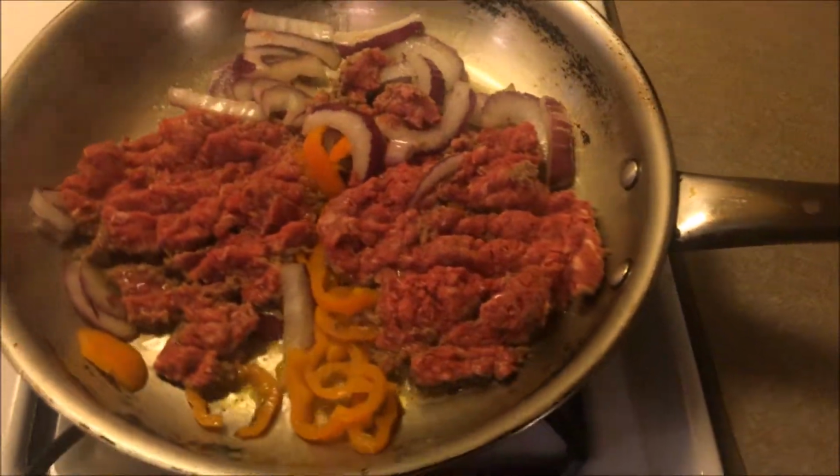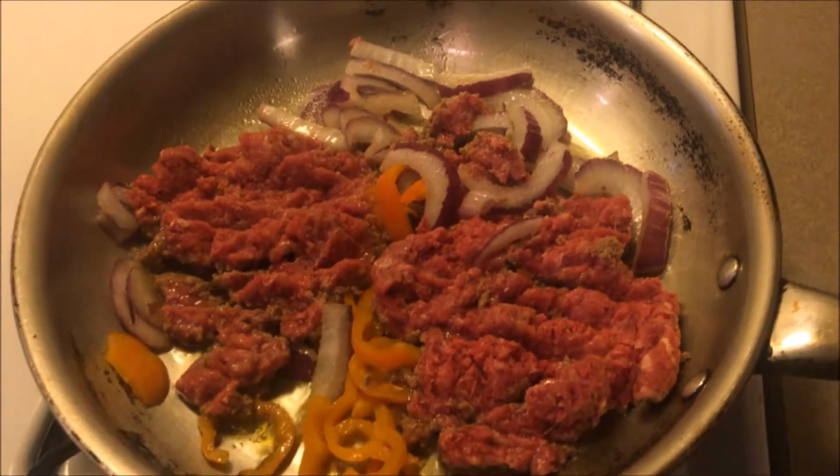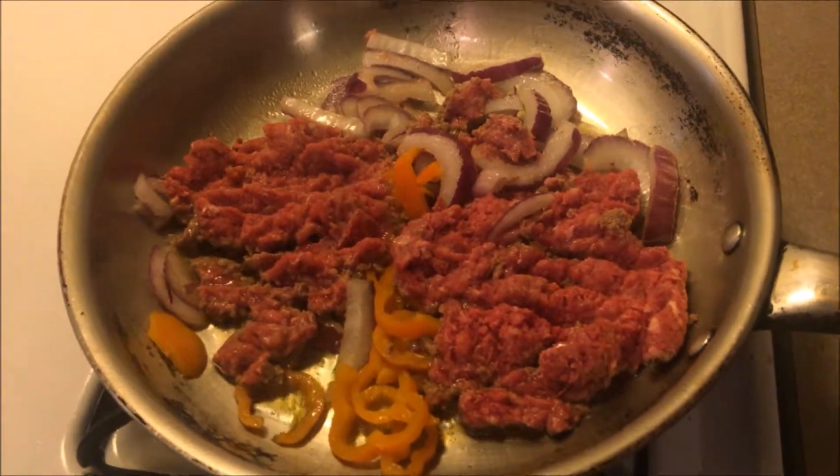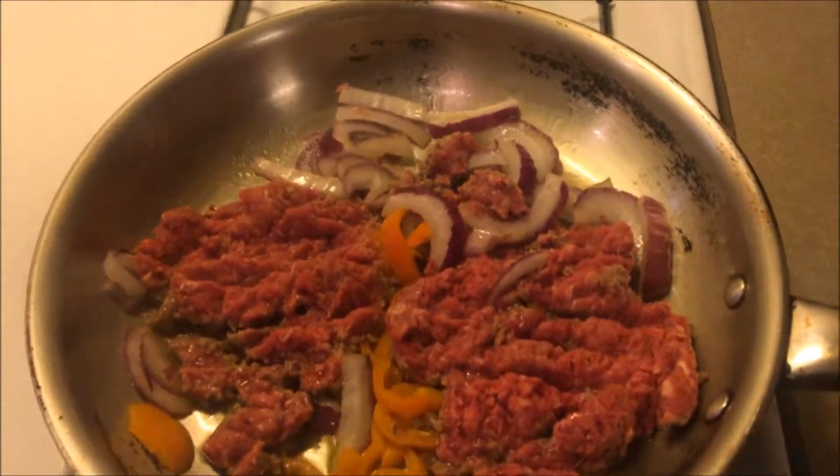And as recently, I've been filming this with the FiLMiC Pro app with my iPhone 6S. The stats here are 1080 at 50 frames per second.